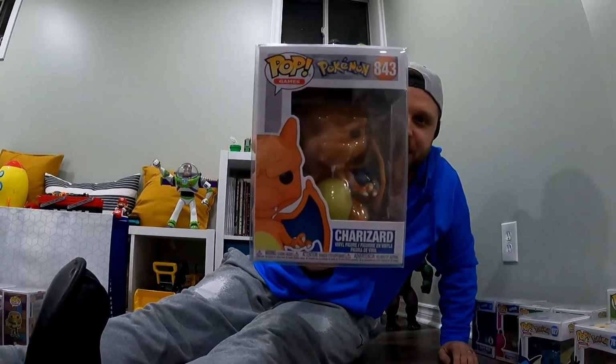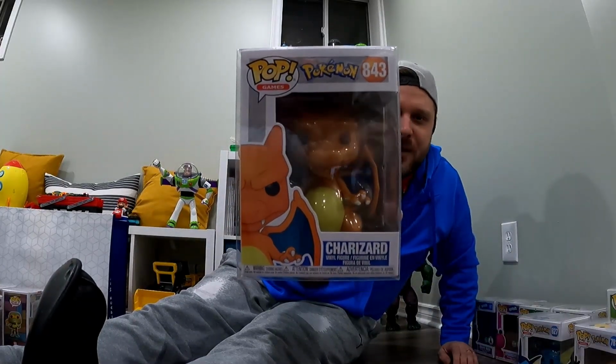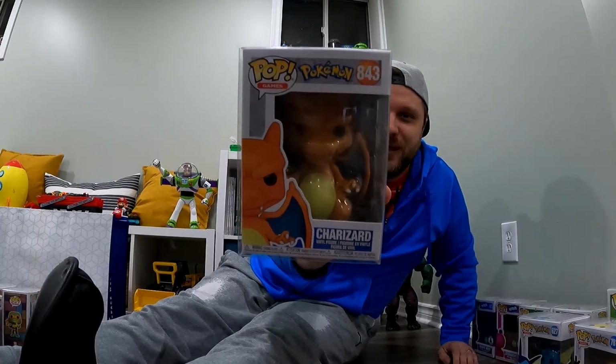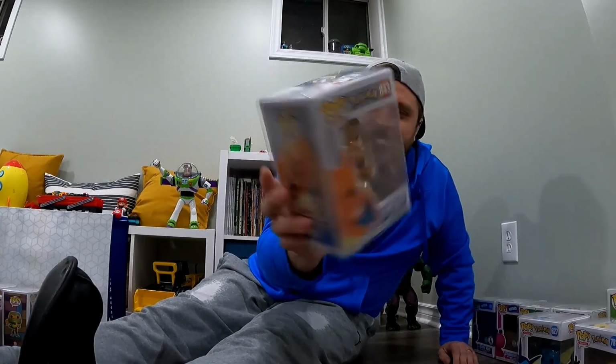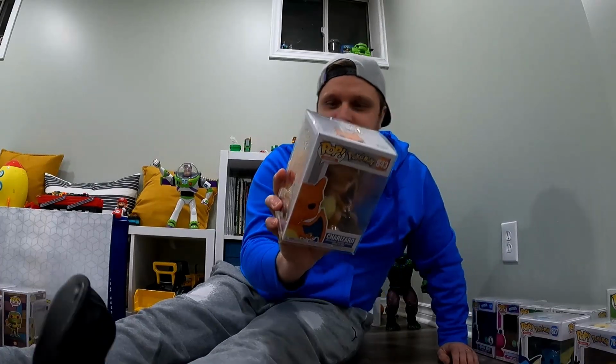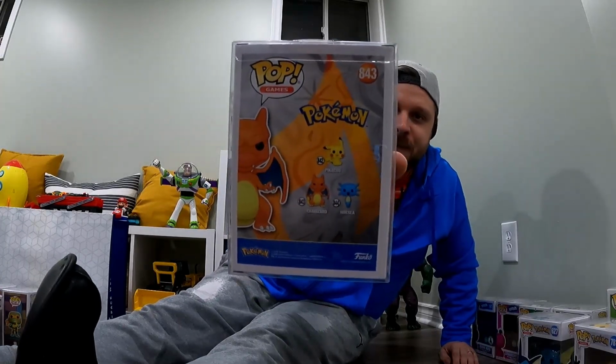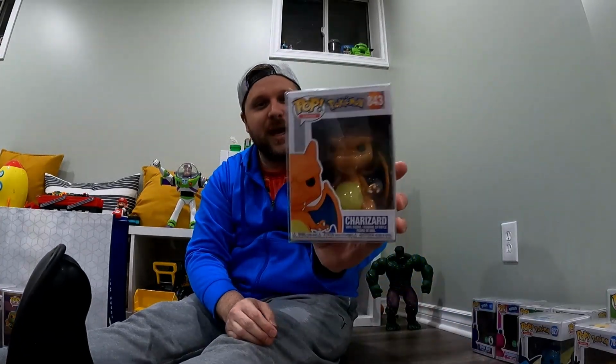It's the Charizard. I don't know why I waited so long for this guy. I really love him as a character. And I guess he was released at the same time as the Horsea and the sitting Pikachu. But yeah, very, very cool. So he's now home in our collection.